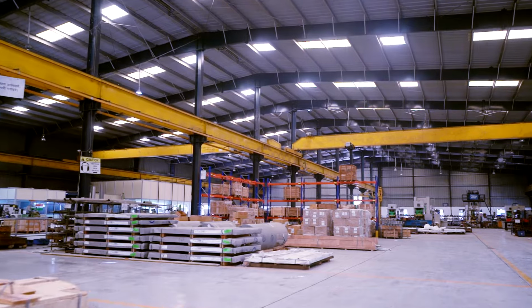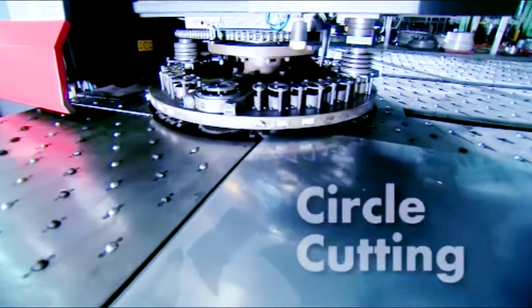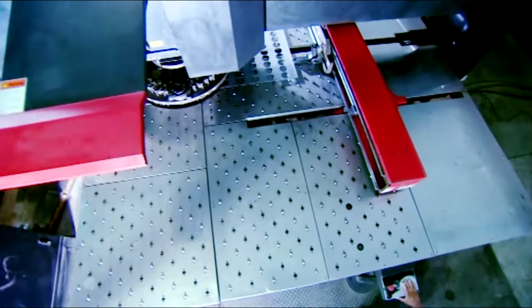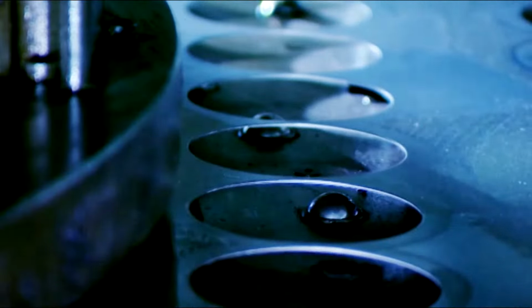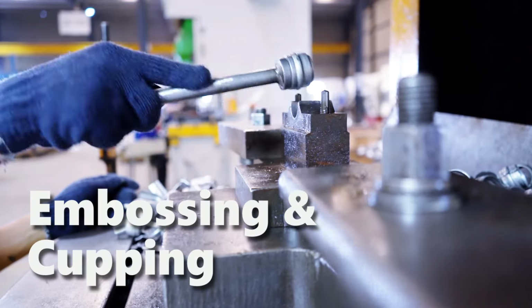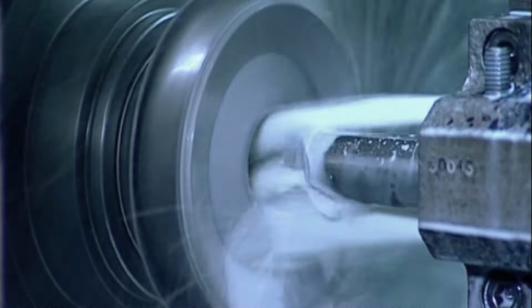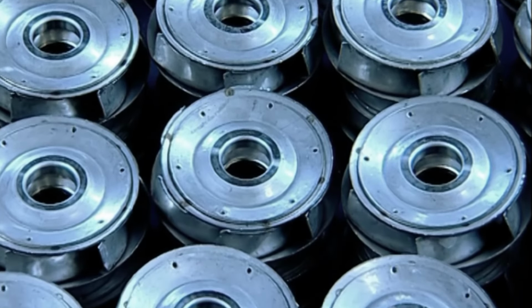The pump manufacturing unit involves a number of processes to deliver quality pumps that last longer. Automatic circle cutting machine setup is highly productive, designed to optimize sheet utilization with the finest finish. A series of embossing and cupping operations prepare individual pump components with great precision.